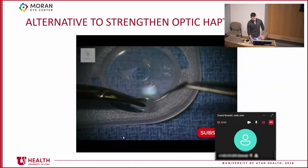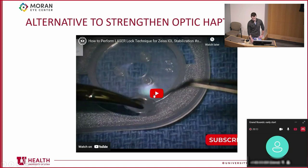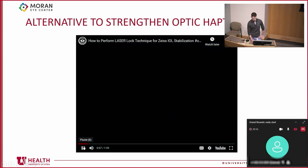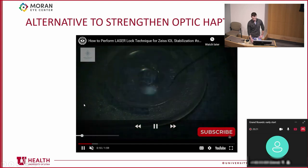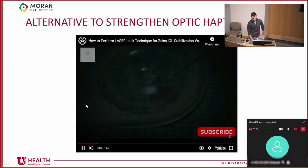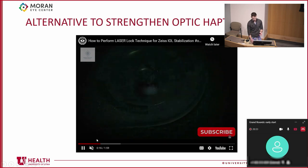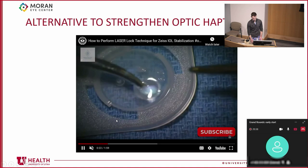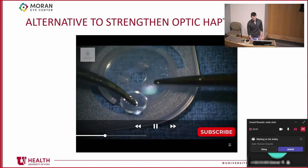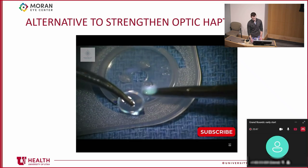So besides alternative lenses, there has been some work done, not studies, on how to stabilize the haptic at the optic-to-haptic junction. This was a video posted on AAO where they actually used an argon laser, which can contract the PVDF haptic. And by contracting it, you're increasing the diameter. I don't know if this is going to load here, but basically he's showing that you can change the haptic architecture with the laser, and then he pulls out the haptic of the CT Lucia and then reinserts it to create that rotisserie. And I'll just show it rotating here.